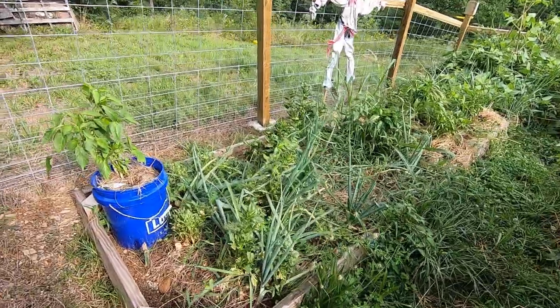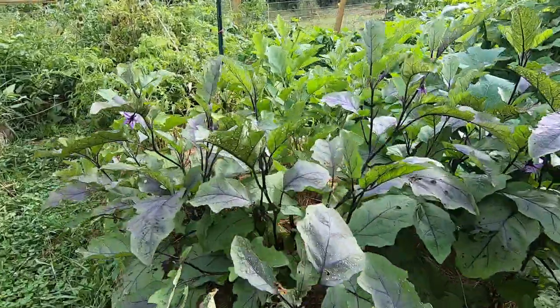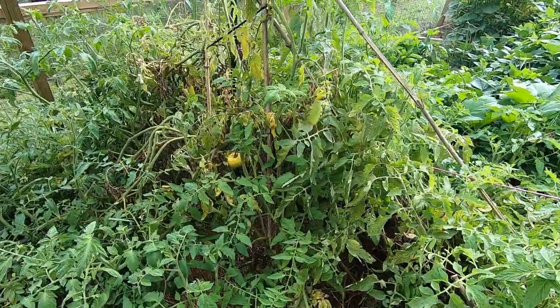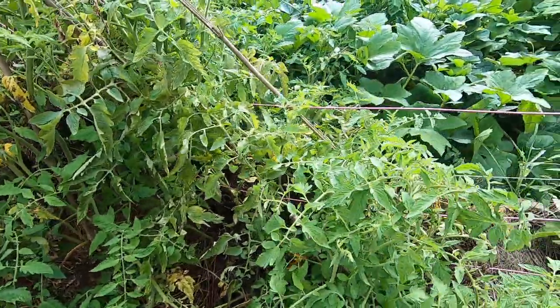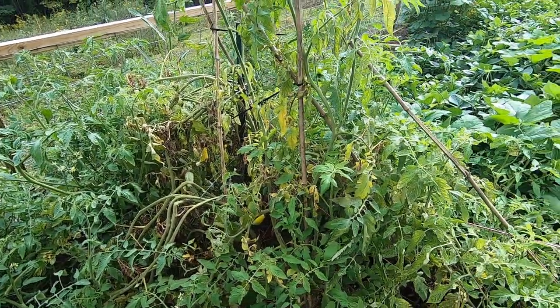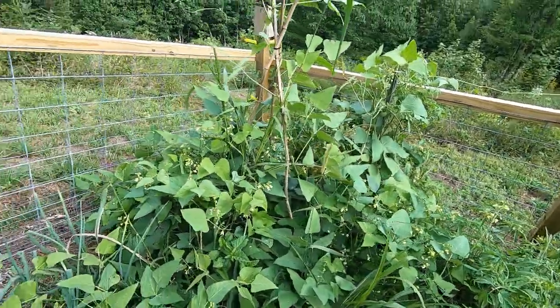Onions are getting bigger. Eggplants look good. These tomato plants are just taking a hammer, and I don't know what's going on here. I think I've got disease. I think between the stink bugs and the Japanese beetles, they got hammered. Both are invasive species. Fantastic.